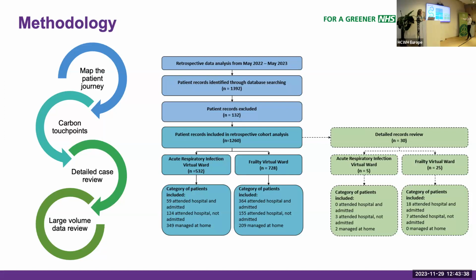We conducted a detailed case review of a smaller quantity of our patients, literally a day by day, hour by hour process of reviewing those patients' cases, that really deep, detailed analysis that you wouldn't be able to conduct on a larger scale otherwise. That gave us the clinical quality assurance that what we were doing in our larger group was accurate from our smaller group.